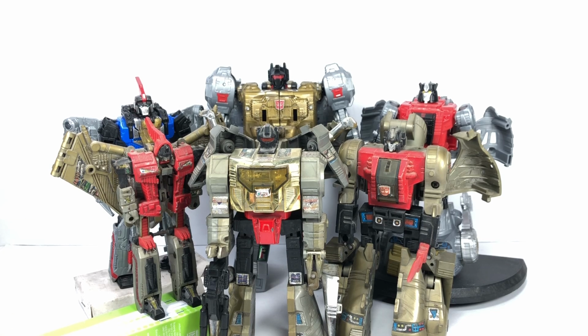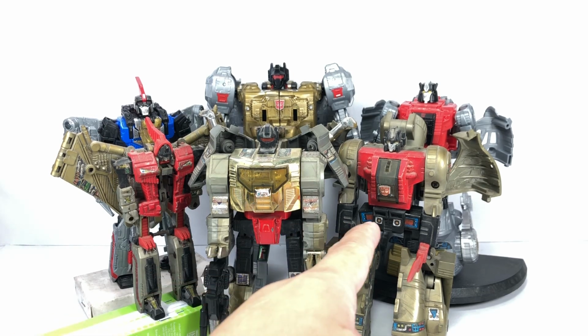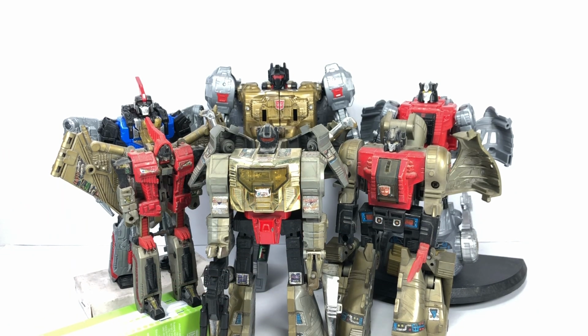Actually, they're not all mine. Growing up as a kid, I had Grimlock. I got him for Christmas from my uncle who lives in Canada. My younger brother had Swoop. He's the guy who now lives in Seattle. And my youngest brother, who's a priest, a Jesuit priest, he used to have Sludge. And as I mentioned in my earlier video, they all outgrew the toys, but I decided to keep them.